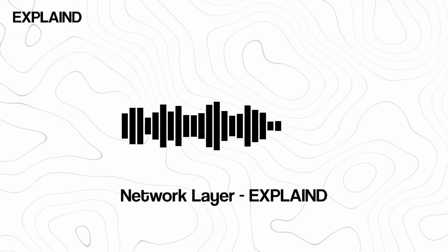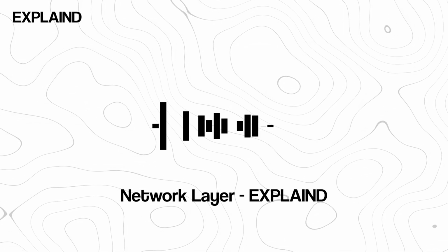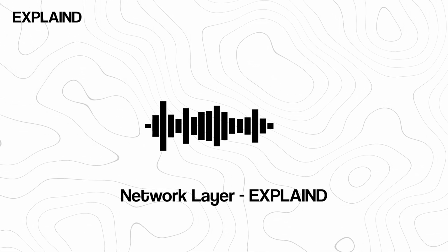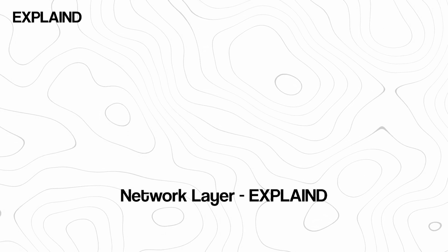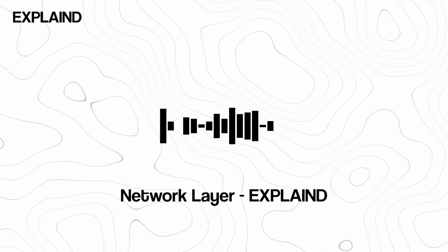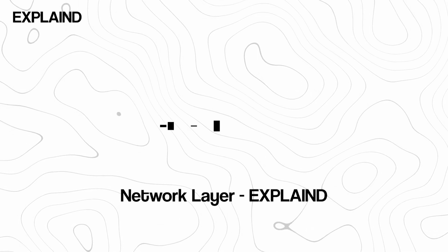And once they have that map, how do they actually figure out what the best paths are to get the data where it needs to go? That's where Dijkstra's algorithm comes in. It's like this classic algorithm for finding the shortest paths in any kind of graph. So it helps the routers find the most efficient routes based on all those link costs that we were talking about. Exactly. And OSPF is known for being really fast and efficient, especially in those larger networks where having accurate, up-to-date information is absolutely critical.